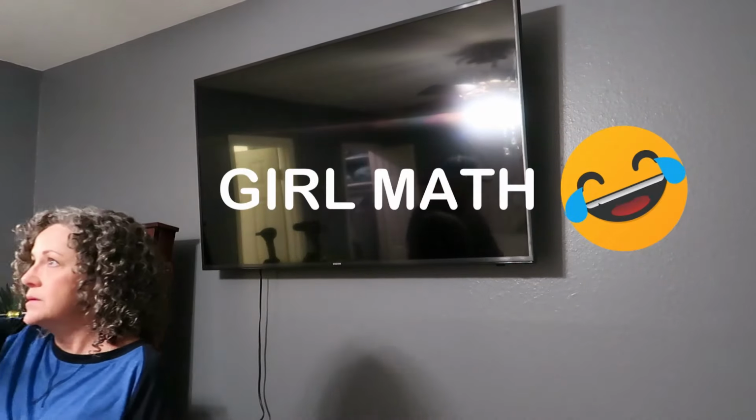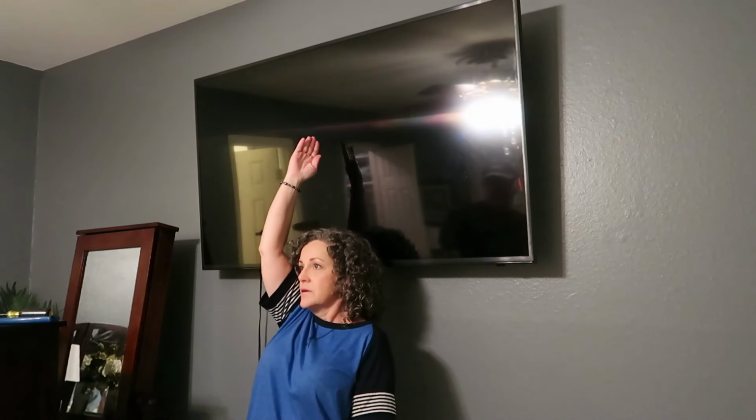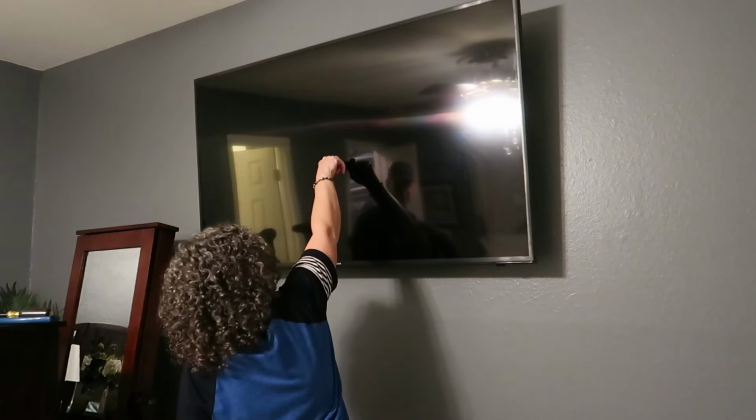We took some measurements to make sure it was in the center of the wall, but I still felt it was necessary to do a little bit of girl math. Looks good to me.